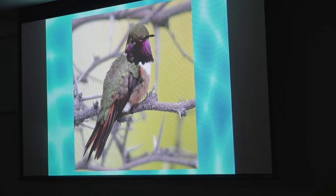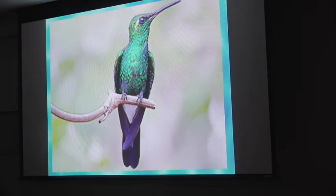So a Woodstar is a subgroup of hummingbirds. There are other species of Woodstars. This is the Bahama Woodstar. We're going to find one. Excellent. Here's the other hummingbird that I'm hoping that one day we'll see in South Florida.